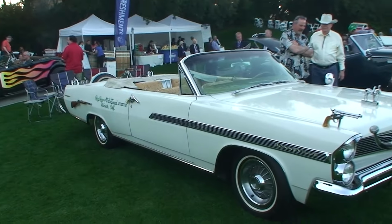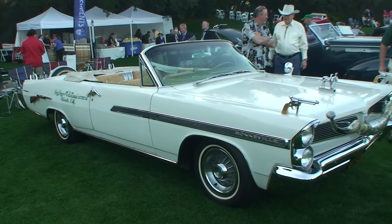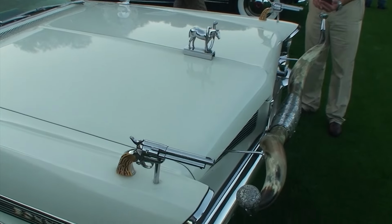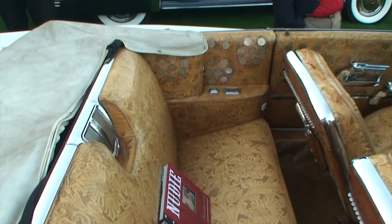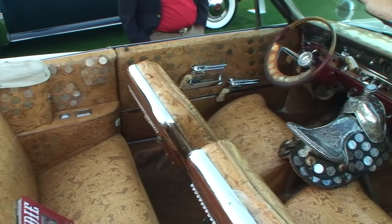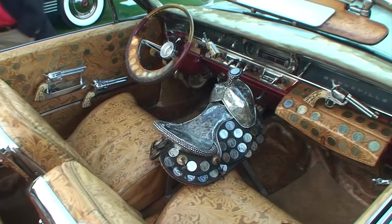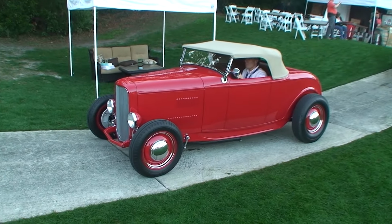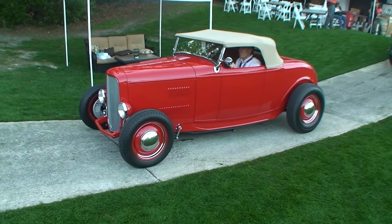This is a Roy Rogers Pontiac. I mean, look at the interior. Silver dollars there in the car. Some kind of skin saddle over the console. Yeah, this is a California rod. Look how cool it looks.